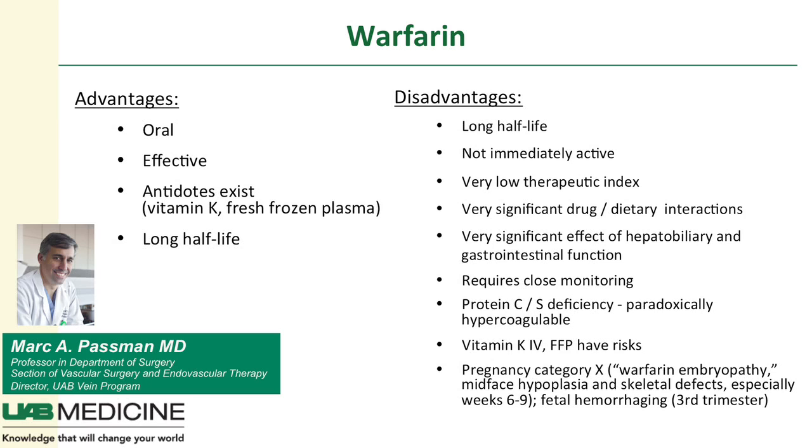And equally important is understanding the pregnancy category for warfarin as well. It is teratogenic, and patients who are planning pregnancy or are pregnant need to be taken off the warfarin immediately.